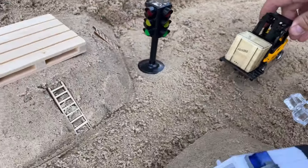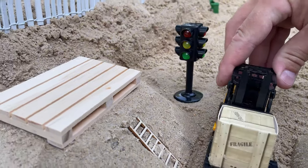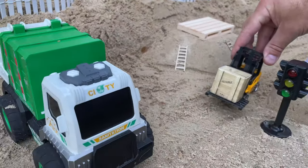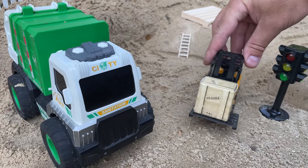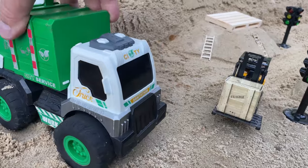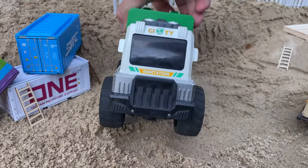I have to be real careful with this. We don't know what's inside. I'm just trying not to break anything. Here we are. Yay! The mystery box! I'm so excited! Let's open it! Guys, you want to see what's inside?